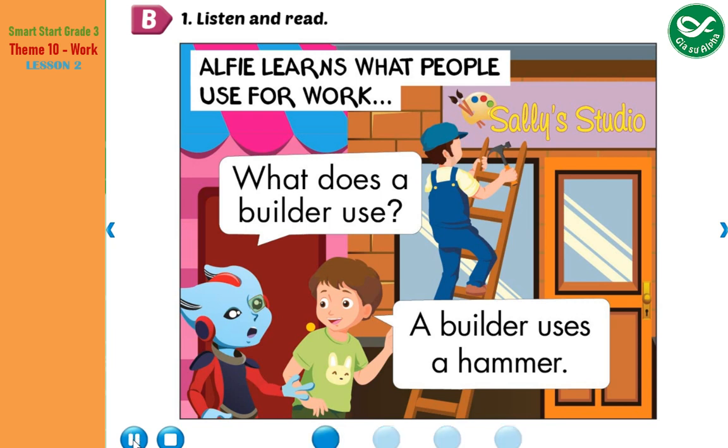Alfie learns what people use for work. Hi, Uncle Rick. Hi, Tom. He's a builder. What does a builder use? A builder uses a hammer. What does a teacher use? A teacher uses a board. What does a firefighter use? A firefighter uses a hose.